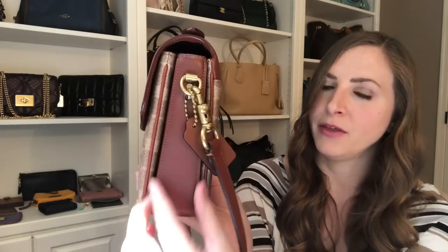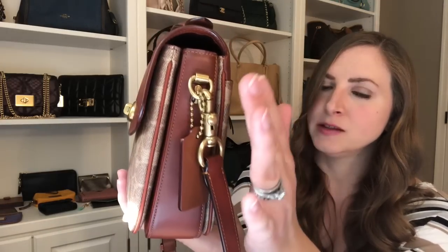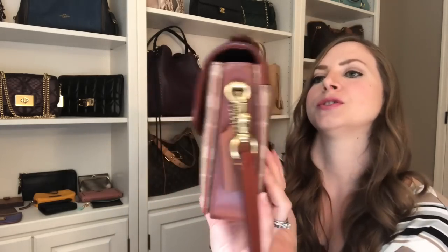From the side view here, you can see we have leather piping on the canvas sections. Then we have leather covering the midsection here. Leather hang tag that's stamped with Coach. And this particular one has the brass hardware, which is my favorite hardware from Coach.